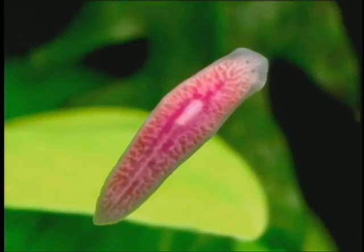Pretty cool. And if you cut off the head and get rid of that and keep the tail, it'll regenerate two tails. Wnt signaling regulates that all the way down to flatworms. And you might say, why do I care about a flatworm? Oh, but I hope you do. Because nobody knows where this is going to lead.